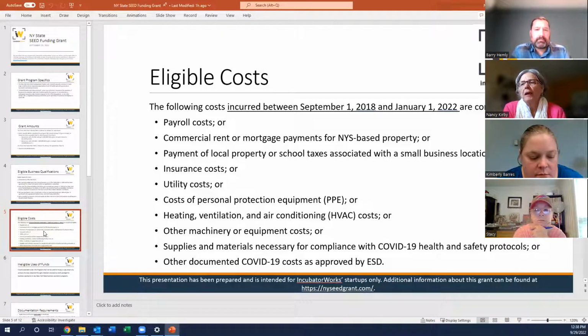What you're looking at here is really overhead costs to keep your business going during that time frame. So when you get to that drop-down menu, just enter the one that you think is your highest cost, and then you'll be able to go on later and fill in the actual amounts.